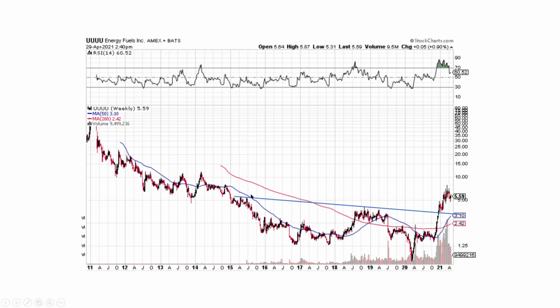Here's UUUU. Again, we've got this nice big basing pattern here. Kind of comes up, this is the March sell-off, and this is almost a reverse head and shoulders pattern, breaking to the upside. We're coming on up, and whether this goes down or up or sideways doesn't really matter. The pattern's broken. And the pattern broke on massive volume over here.